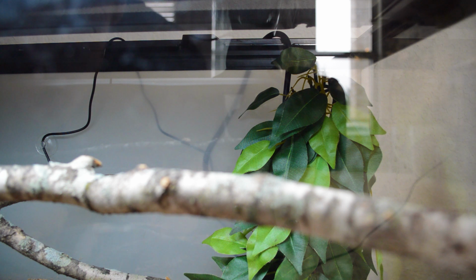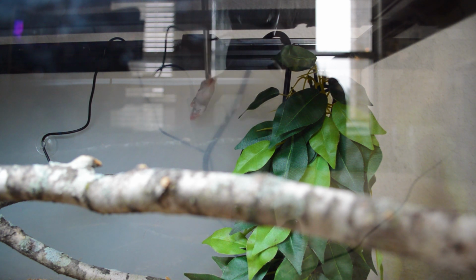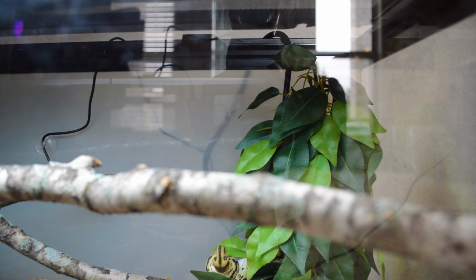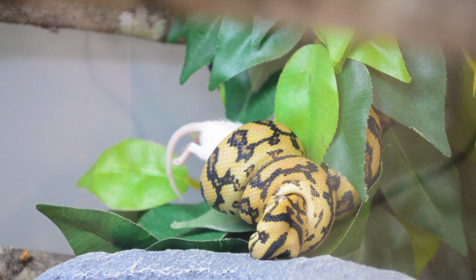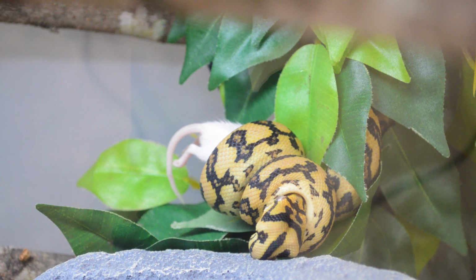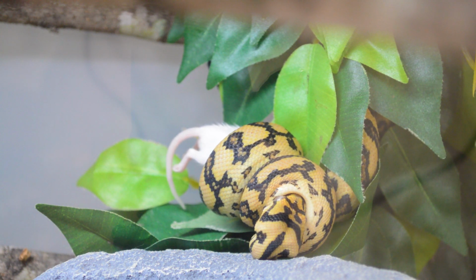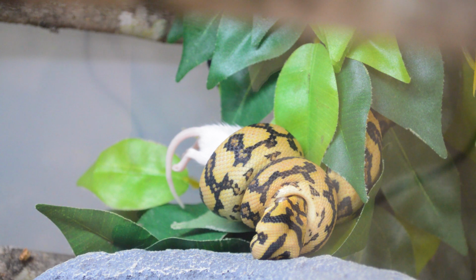Okay, no reaction right away, but let me see if I can get her to come up. Here she comes. Oh man, so yeah, there she is. She's got literally the most aggressive feeding response. I've only had her for just over 2 weeks now. It's literally been just a few days over a week.